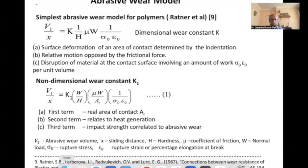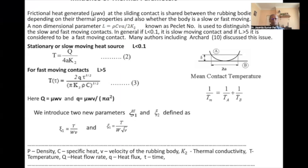So we use Ratner's equation, but in a modified form. Then we consider the influence of thermal parameters. Now, the frictional heat which is generated is usually given by mu W V, where mu W is the frictional force and V is the velocity. So there is a frictional work done or frictional energy, and in sliding contact it is shared between the rubbing bodies depending on their thermal properties and also whether the body is slow or fast moving.